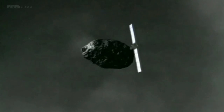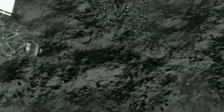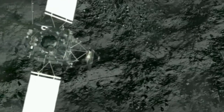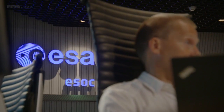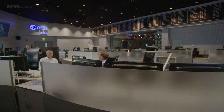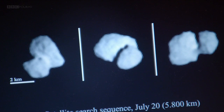On August the 6th, Rosetta went into orbit around the comet, and so now those cameras are providing vital images to help the team choose their landing spot. But as Dr. Holger Sierk shows me, those images have provided quite a surprise already. The early images taken beginning of July, when it just barely started to resolve, were a surprise. And it looks like two bodies sticking together. So that was quite obvious right from the beginning, the first days, early July.